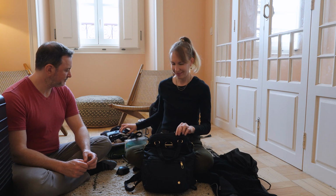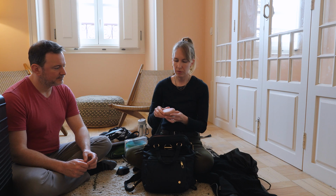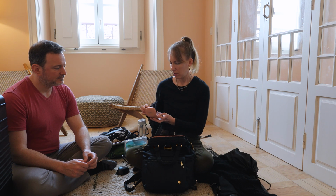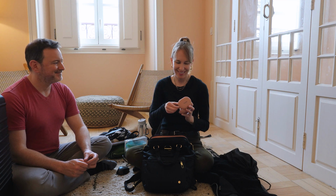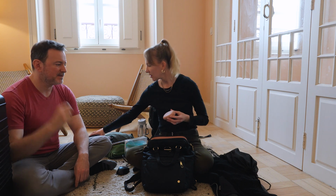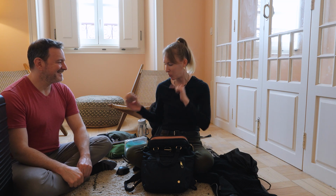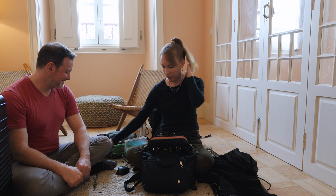Sunglasses. Oh, earphones. And I made sure I got these that wrap around your ear because I lost my other ones. On the plane, they fell out. They were more like the AirPod ones, where they'd stick in. One fell out of my ear on the plane, and I couldn't find it, so I need to get ones that wrap over my ear. So these actually work really great.